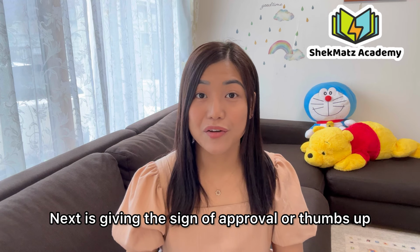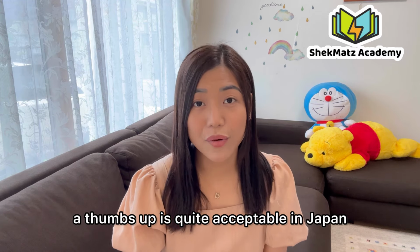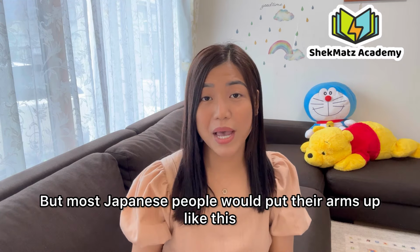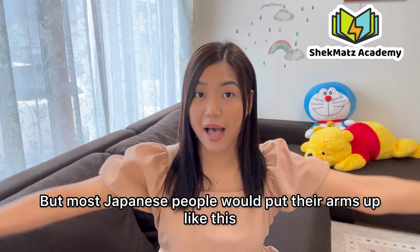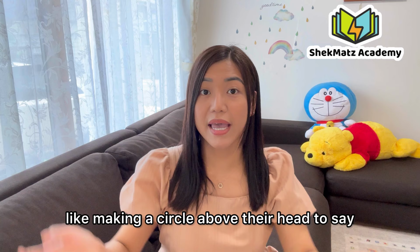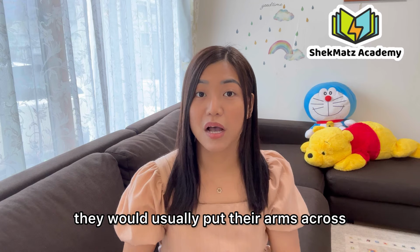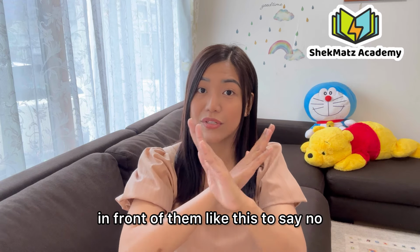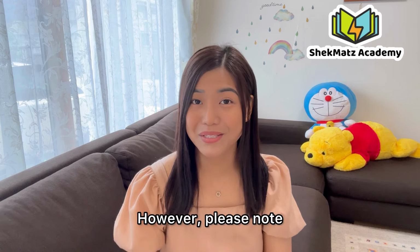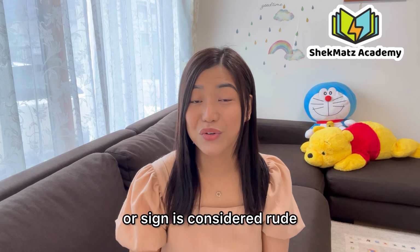Next is giving the sign of approval or thumbs up. Due to Western influence, a thumbs up is quite acceptable in Japan, but most Japanese people would put their arms up like this, like making a circle above their head, to signal okay. And to signal no or not okay, they would usually put their arms across in front of them like this to say no. However, please note that the thumbs down gesture or sign is considered rude or offensive in Japan.